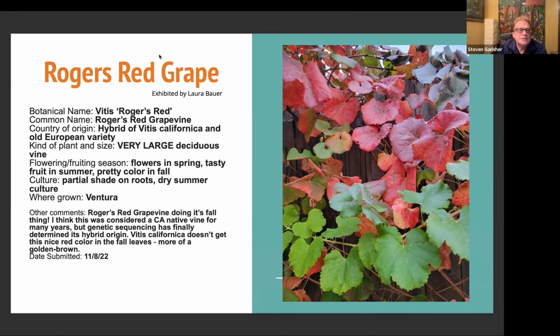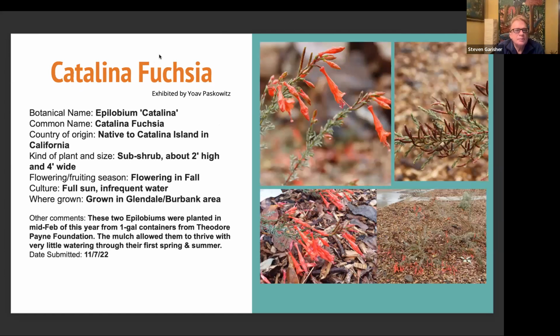The next one is from Yoav Paskowitz, another board member, Catalina fuchsia, Epilobium Catalina. That's the name of it. I'm wondering, actually, is it? Oh, it says native to Catalina Island. So epilobiums, which used to be Zauschneria, are called California fuchsia. They have nothing fuchsia-like about them other than the fact that the flowers are pendulous. Fuchsias are never this sun tolerant and this tough. These are tough plants in the right situation.